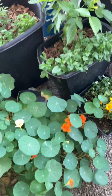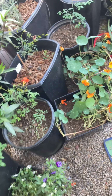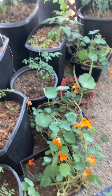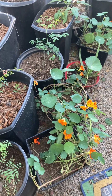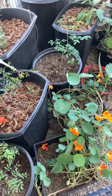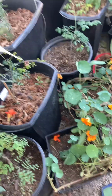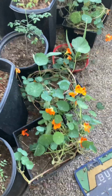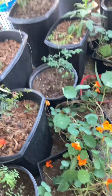I had to cut back my nasturtiums yesterday. They were just really getting out of hand. It was hard to walk through here, so I trimmed off all of the dead flowers, and then they're trailing. They're like vines, so I kind of wrapped the vines around inside of the planters that they're in.